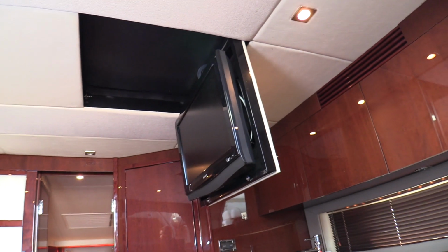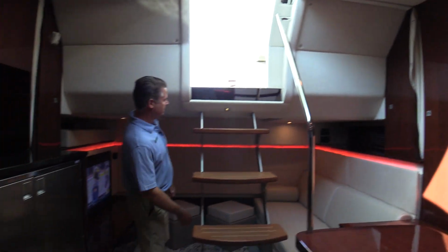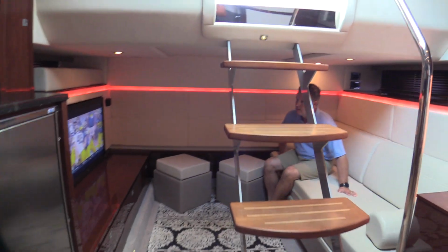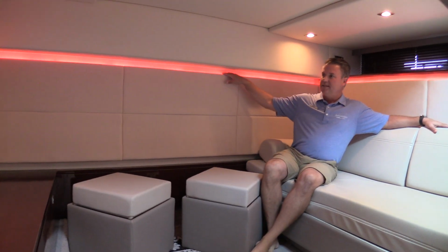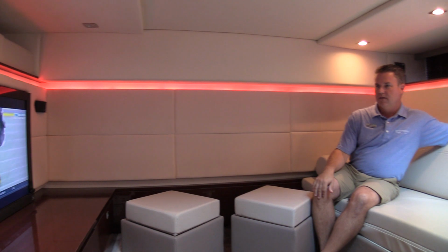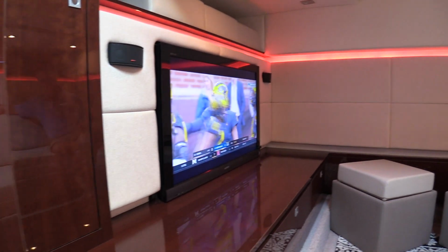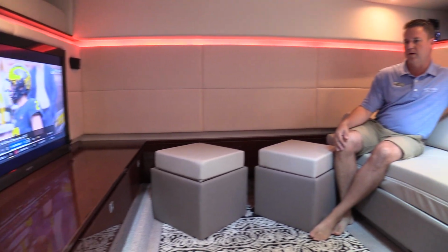But that's not the TV you're gonna want to be watching, because this boat has what I call a media room back here in the back. Check this out. So you're gonna come back here. Now you got a big widescreen TV down below, LED lights. You can change the color if you like. Bose surround sound system, so an awesome little area at the end of the night, your little retreat. You come down here and relax before you go to bed.